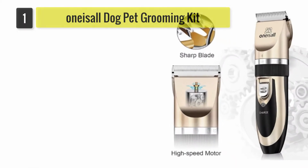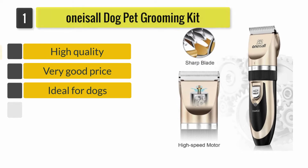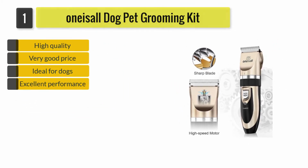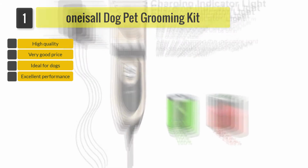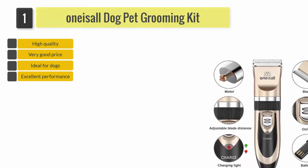Number 1. ONISOL Dog Pet Grooming Kit. Whether you have dogs or cats, the ONISOL Grooming Kit makes home grooming quick and easy. The kit contains a rechargeable dog trimmer with a lithium-ion battery, 4 guard combs, a pair of stainless steel scissors, a trimmer cleaning brush, a stainless steel comb, and an oil bottle.